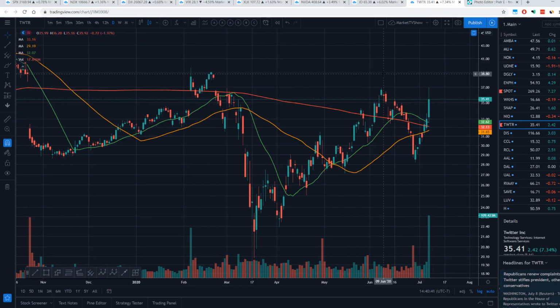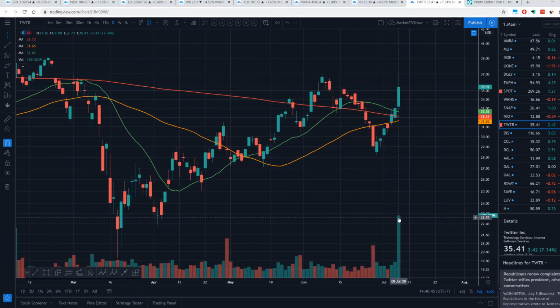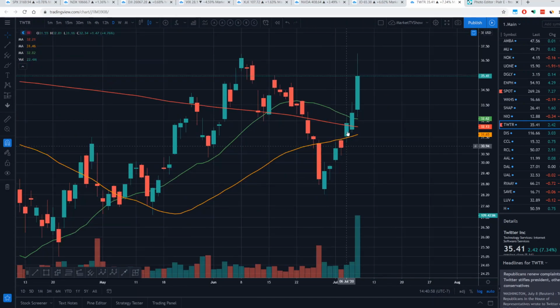Another news-driven stock today was Twitter. See the big, huge volume bar. A lot of institutional money came in. The headline was that they were going to build a subscription-style service. Don't know the details. But because of today, we're closing above all the major moving averages, right? So the trend is back bullish with a news catalyst.